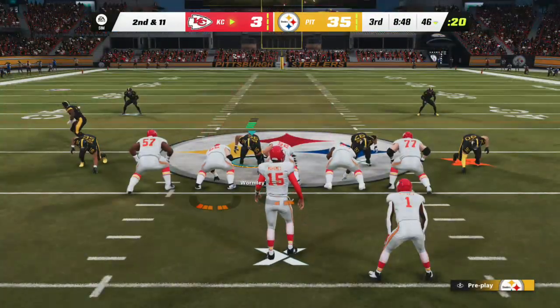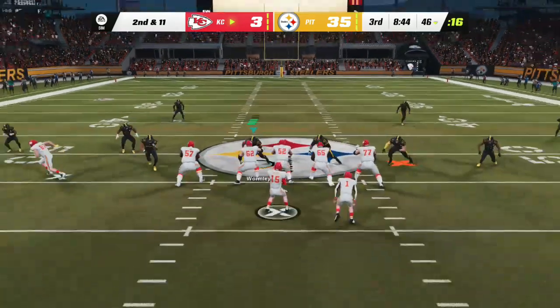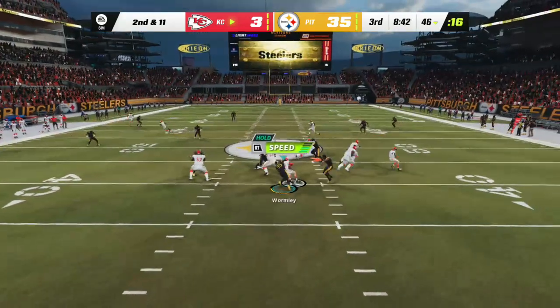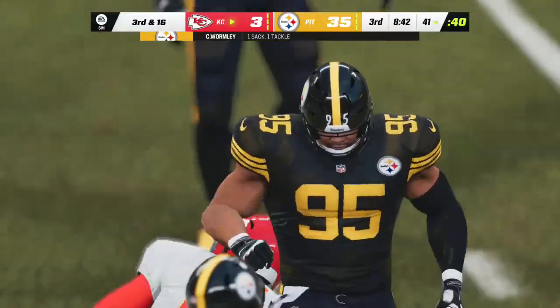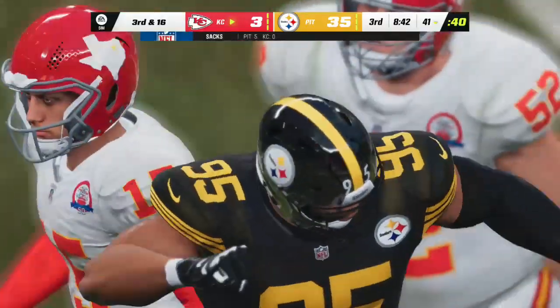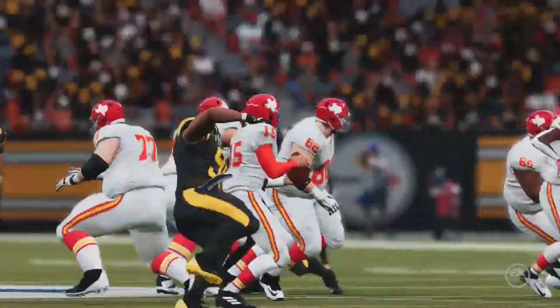The sack cost him only a yard. It's 2nd and 11. To throw, it's Mahomes. And pressure coming, and they got him once again. Chris Wormley in there to drop him, and sacks on 1st and 2nd downs now leads to a 3rd and long.